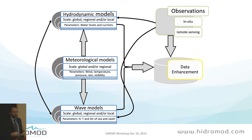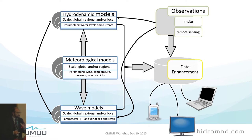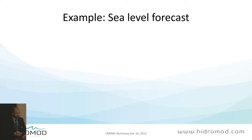So we, as a philosophy, we don't assimilate data. We leave it to the big guys to assimilate data into the global models, and we usually don't assimilate data as a philosophy. Then we gather all this, and then we have to enhance the data, to turn this into information that we can push to the client. Okay, so this is the design of the systems that we have implemented.